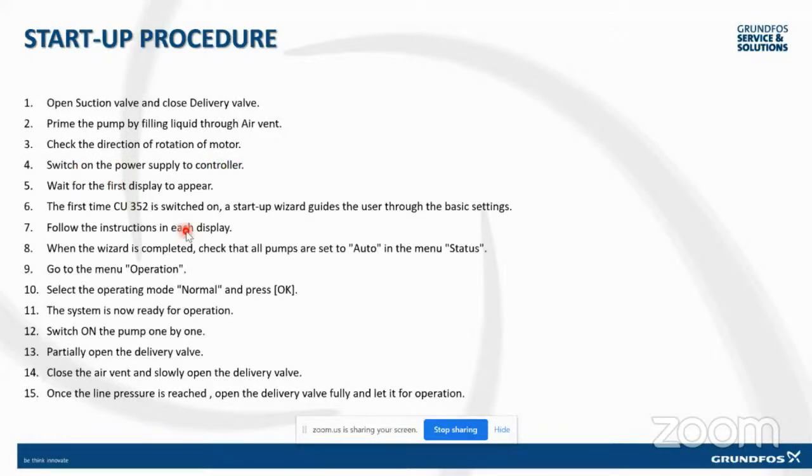Once we switch on the system, we get the entire data on our controller. And as I have shown you in the previous slide, there is a startup wizard which guides you through the basic settings. It is very easy, user-friendly, and in simple language. So you can read the instructions and it will follow a set process for commissioning of the system.